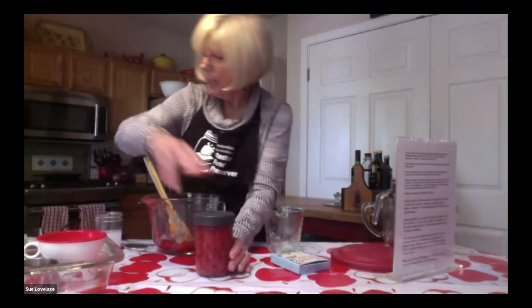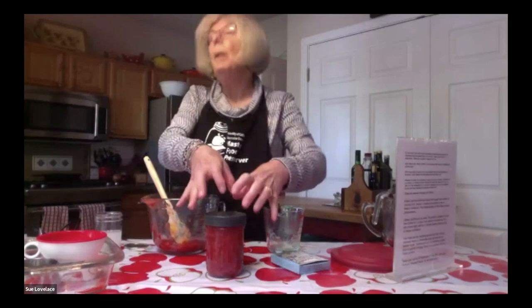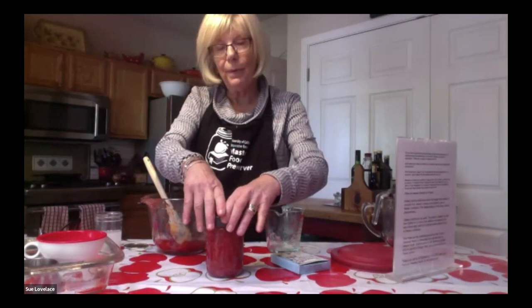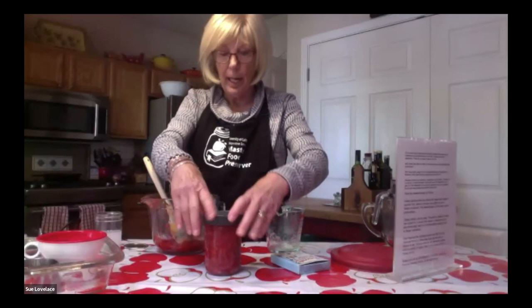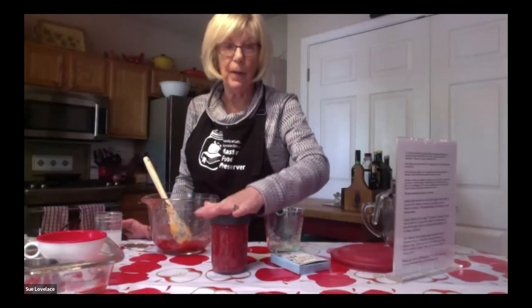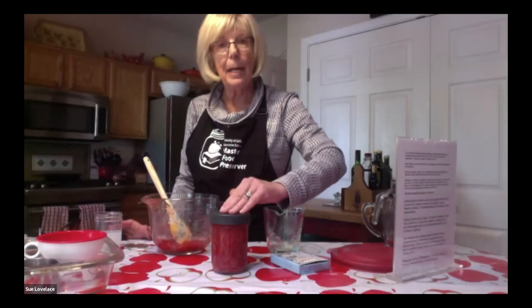Labeling is important. You want to put the name of the jam and the date that you did it on the top of the jar or the container. It can go in the refrigerator for a couple weeks, but frozen, it can be in the freezer for up to a year. So try this out. It is really delicious, and it is a very quick way to make jam. And you can make it in small amounts, which is also an advantage.